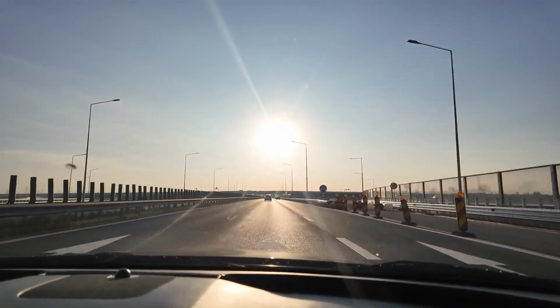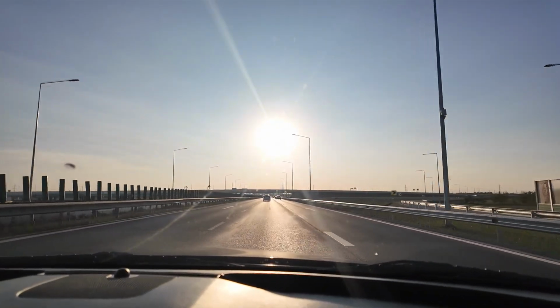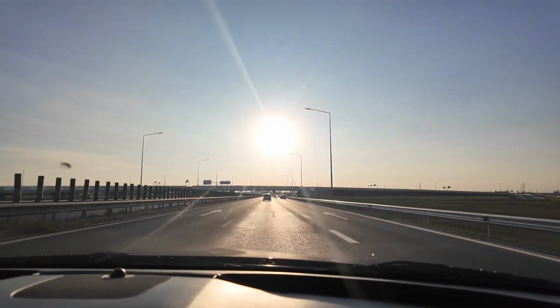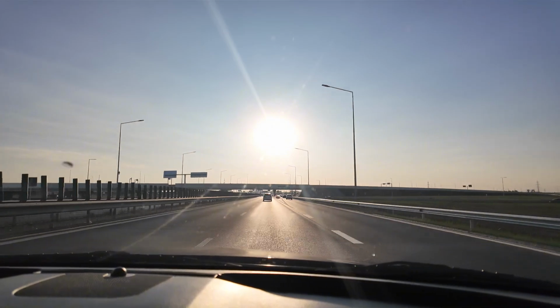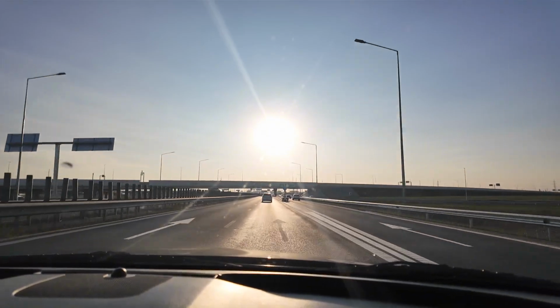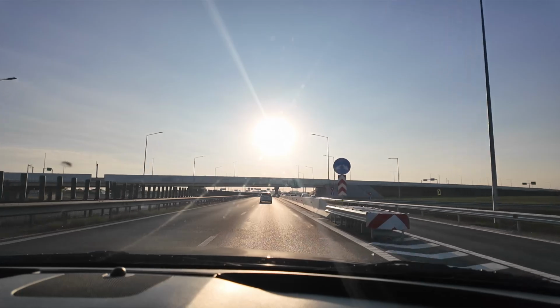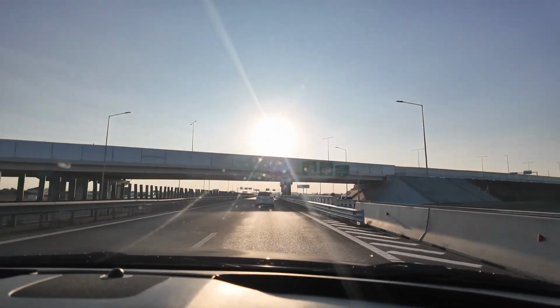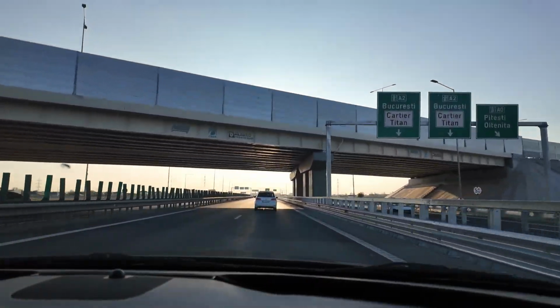Not a lot of wind noise at that speed. Mostly the noise that comes from the tires is gonna be present in the cabin. Other than that, there's not much else to be said.